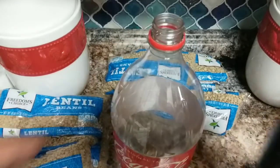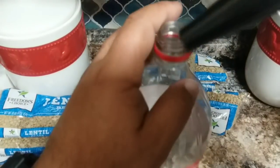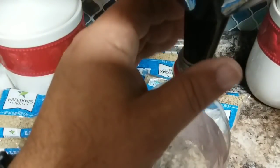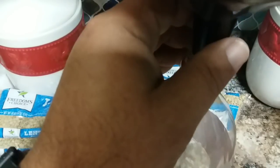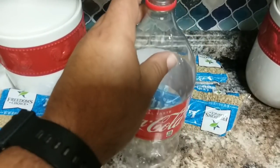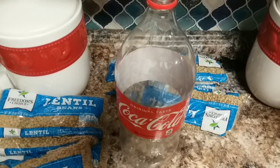And the other thing you're going to need is a funnel. Going to need a funnel to put in here and to be able to fill this up. All right? It's as simple as that. Now I'm going to go ahead and fill these up just so you can see how simple it is to do this and that there's really no excuse for you not to be putting anything away.